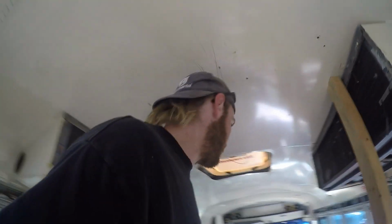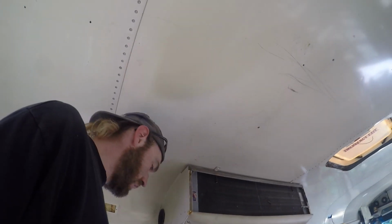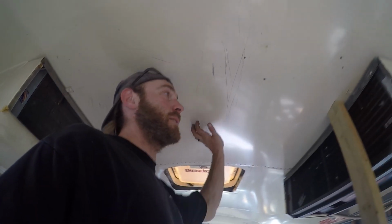Big key factor, we wanted these air conditioners. These two factory air conditioners are going to be awesome because when you're driving, it gets hot. It was hot as anything in here. So once we figure out all the wiring and making sure everything's good, we'll fire those up. But yeah, I can't wait to start ripping and tearing in this sucker. This is going to be cool.